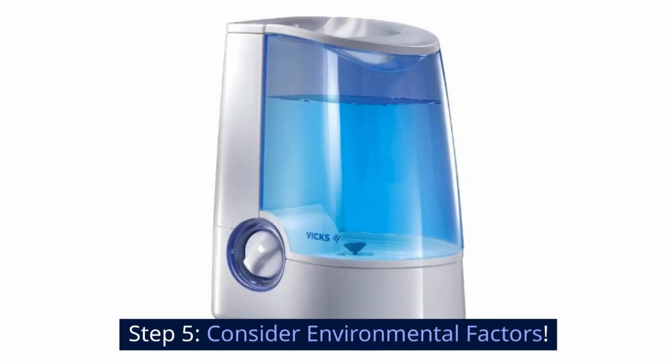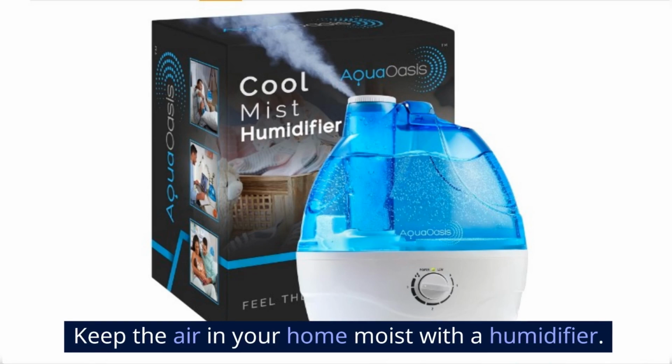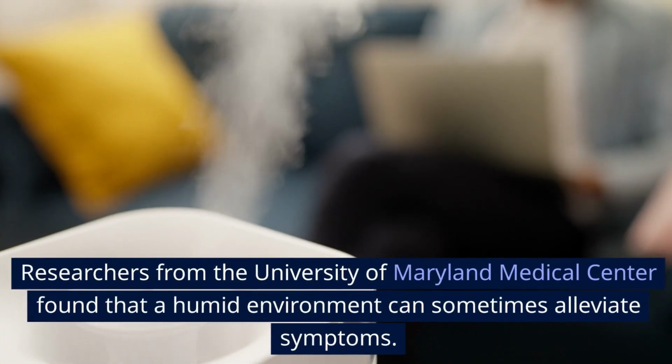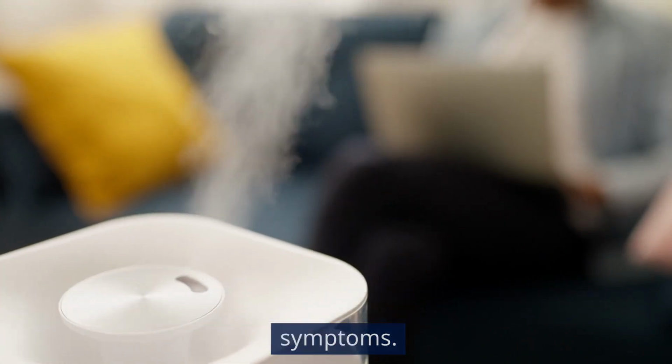Step 5. Consider environmental factors. Keep the air in your home moist with a humidifier. Sometimes, dry air can irritate your ear canal, leading to tinnitus symptoms. Researchers from the University of Maryland Medical Center found that a humid environment can sometimes alleviate symptoms.